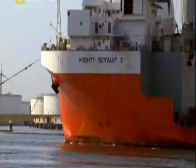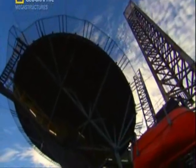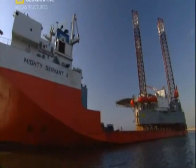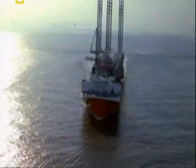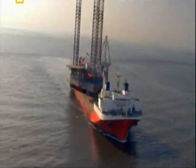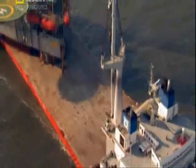Up in Rotterdam's Port Authority, the airwaves are humming. Because megaship number 2 is about to arrive, with a haul of mega-tall proportions. Meet the mighty Servant 3 and her 6,000-ton hunk of cargo. Of all the ships that come to Rotterdam, this one might be the most unique. At first glance, this ship seems to be missing her sides, but that's what makes her perfectly designed for her job.